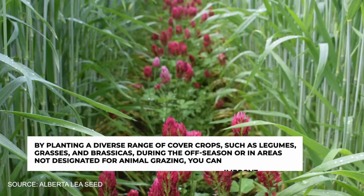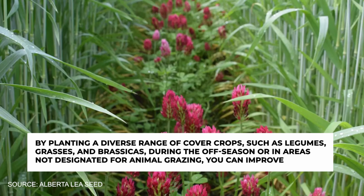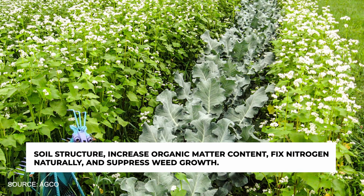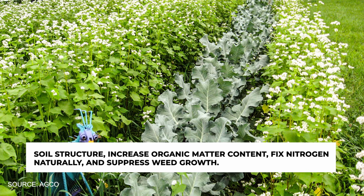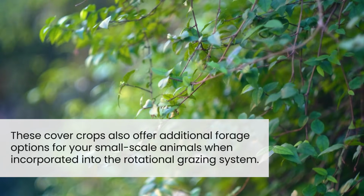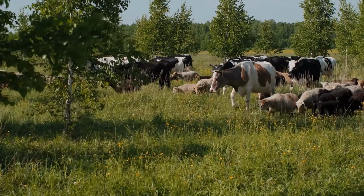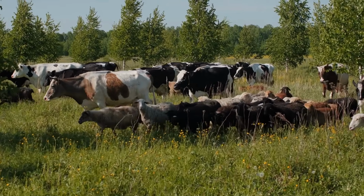By planting a diverse range of cover crops, such as legumes, grasses, and brassicas, during the off-season or in areas not designated for animal grazing, you can improve soil structure, increase organic matter content, fix nitrogen naturally, and suppress weed growth. These cover crops also offer additional forage options for your small-scale animals when incorporated into the rotational grazing system. This synergistic relationship between cover crops and animals helps create a self-sustaining and regenerative farming cycle.